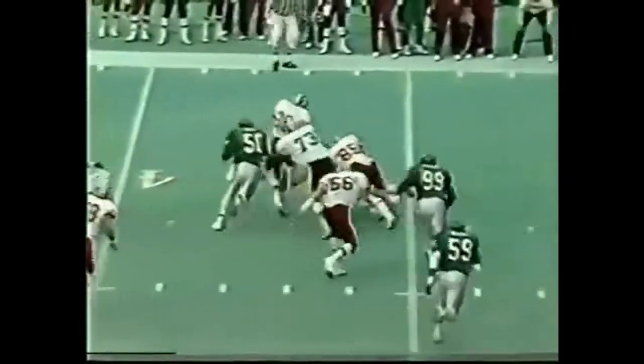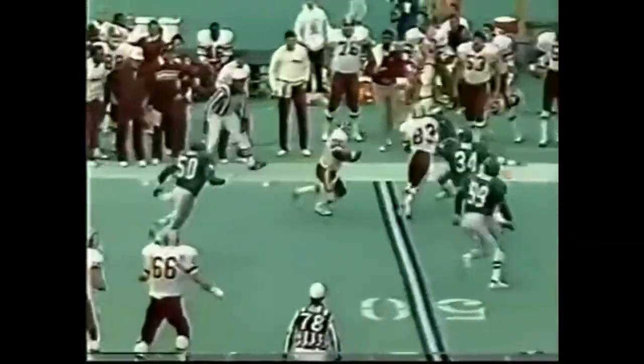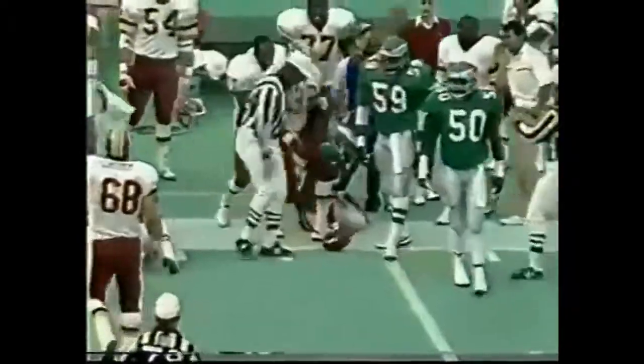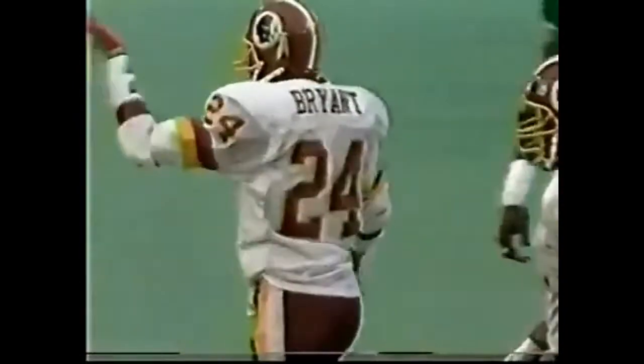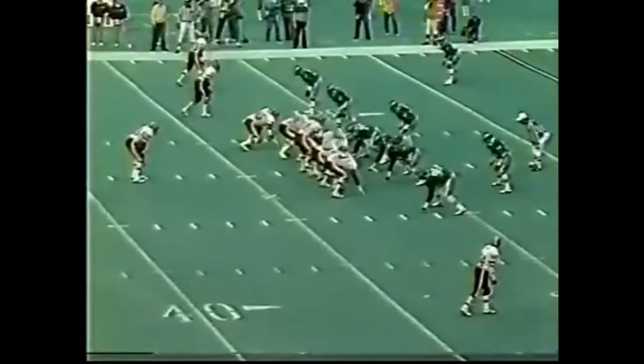And there's Rogers. And George Rogers gets into Eagle territory, and a great bit of running off the left side, picks up another first down, 12 to be exact. 1:21 remaining in the third quarter. And open that time is Kelvin Bryant out of the backfield, and Bryant gets the first down and more, and is stopped at the 31-yard line.